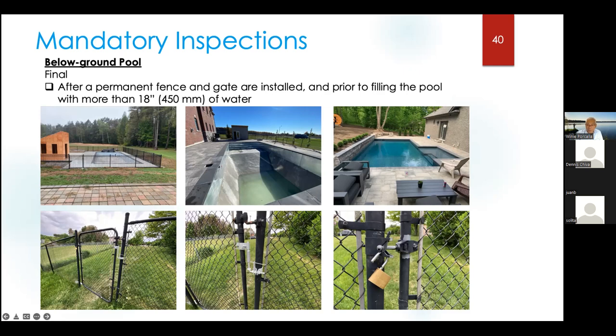Pag may pool ka, kailangan i-fence mo siya all around. And when you have the fencing, you need a gate. The gate needs to be self-closing, self-latching, and the latch is lockable. So may lock, yung may spring, para self-closing siya. Tapos may lock siya para kung walang gumagamit, yung mga bata hindi makapasok. So that's the intent, for safety reasons.